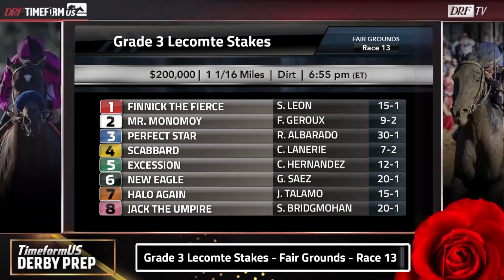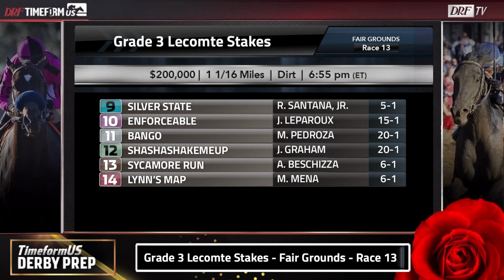It's the Grade 3 Lecomte on Saturday at the Fairgrounds, January 18th, and it's a pretty large 14-horse field that we're looking at here. Pretty competitive race. No real clear standout in this race, although the likely favorite is probably going to be the number 4 Scabbard. I haven't yet seen the morning line for this race, but I would imagine he'll be the favorite here, just given his general class edge over the rest of this field. But you've got a lot of contenders, horses coming up out of maiden and allowance wins, as well as some horses coming from other stakes races like the Kentucky Jockey Club at Churchill Downs.